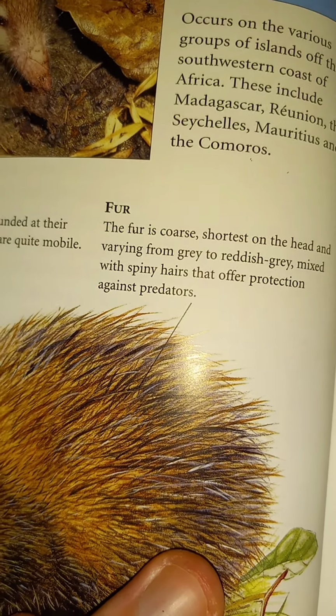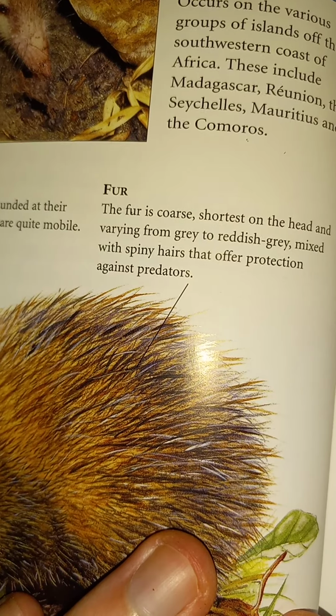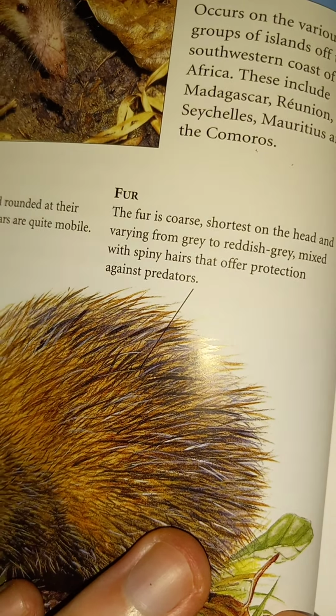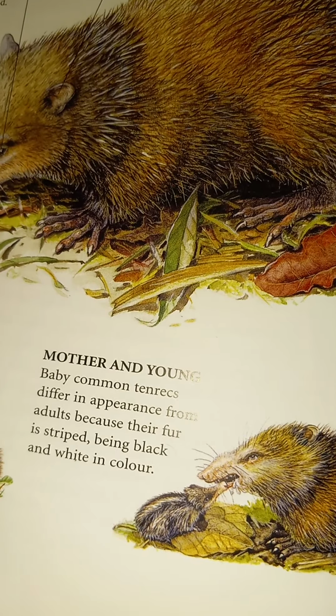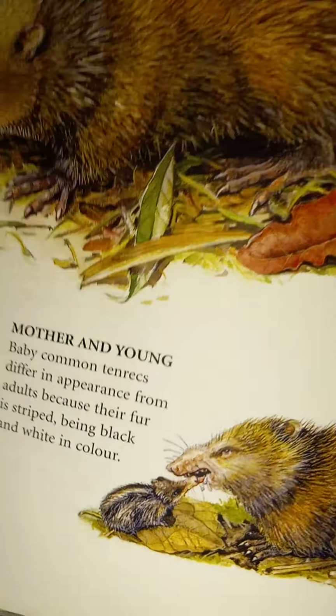Fur, we already discussed this, but fur is coarse, shortest on the head, and varies from gray to reddish gray, mixed with spiny hairs that offer protection from predators. Mother and young. Baby common tenrecs differ in appearance from adults because their fur is striped, being black and white in color. Right there. And here's this if you want it.